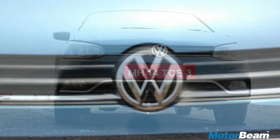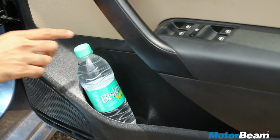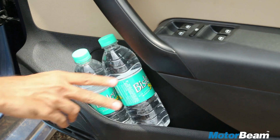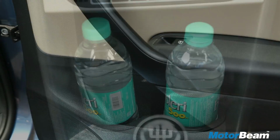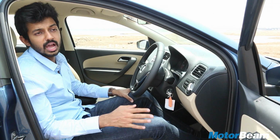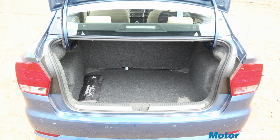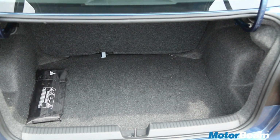The Ameo is a very practical car, so there are quite a lot of storage bins inside the cabin. The front doors can hold 1.5 litre bottles, the glove box is big, and below the center console there's some space as well. But the rear doors can't even hold a 1 litre bottle. The USP of the Ameo over the Polo is the boot, which is a 330 litre one, but compared to its rivals, it's still quite small.